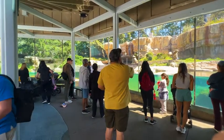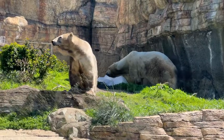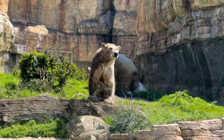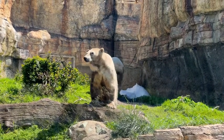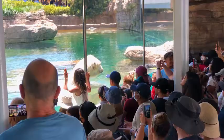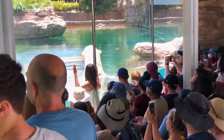It features an underwater viewing area where you can see polar bears swimming up close. I recommend visiting during one of the trainer talks when the bears come to the glass to eat their favorite snacks. The area also has polar bear statues and a polar bear den play area.